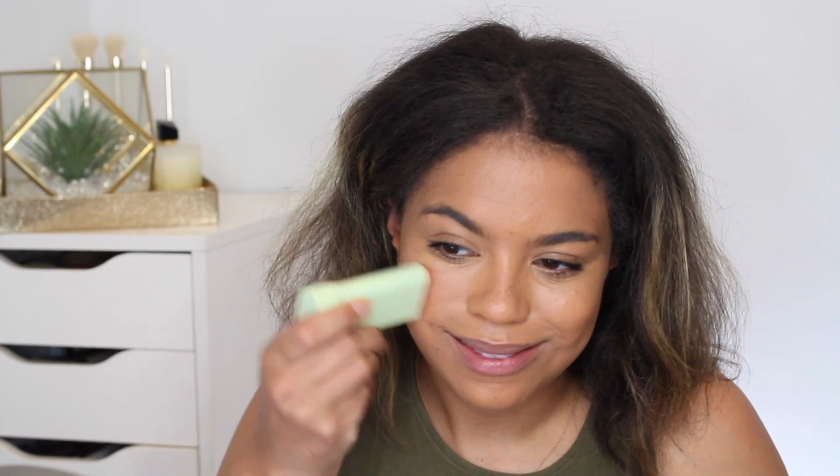Super pumped to try this, another new one, whoops, but it's so pretty. Pixie On The Glow Blush Tinted Moisture Stick. So pretty, I have to. They just sent it to me. I don't like this packaging, but the color. Can I just draw it on, really? Kinda can.